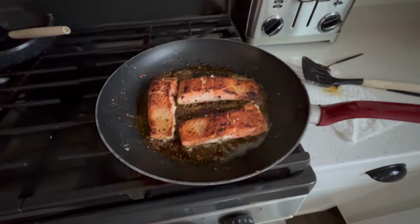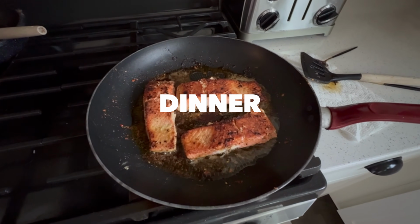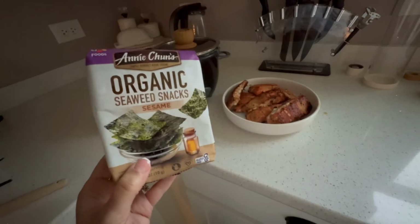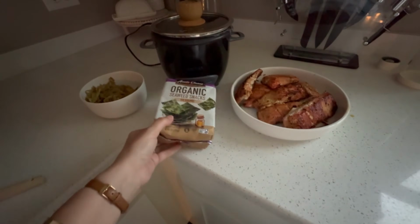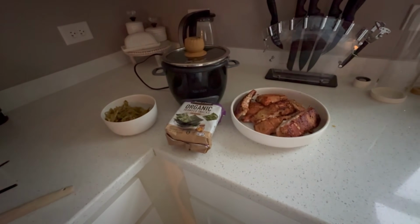I'm making dinner, just some blackened garlic salmon. And with it, I made some white rice. And we can't forget the seaweed. These are the sesame toasted ones. So, so good. I need to add a little avocado too.